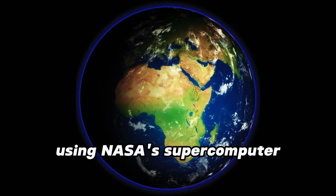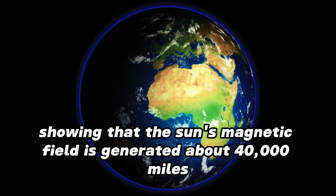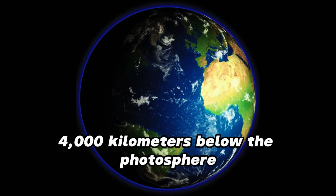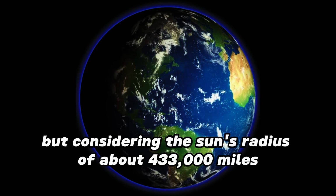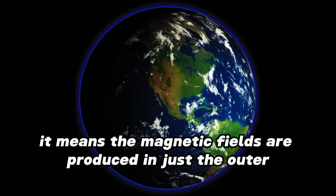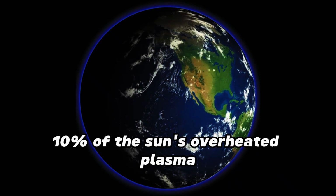Using NASA's supercomputer, the research team conducted complex calculations showing that the Sun's magnetic field is generated about 40,000 miles (64,000 kilometers) below the photosphere. This depth might seem significant, but considering the Sun's radius of about 433,000 miles (697,000 kilometers), it means the magnetic fields are produced in just the outer 10% of the Sun's overheated plasma.